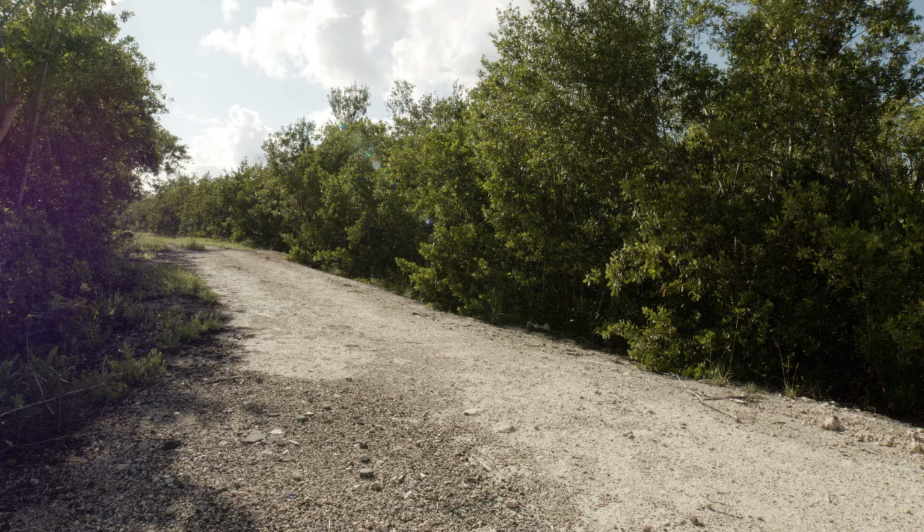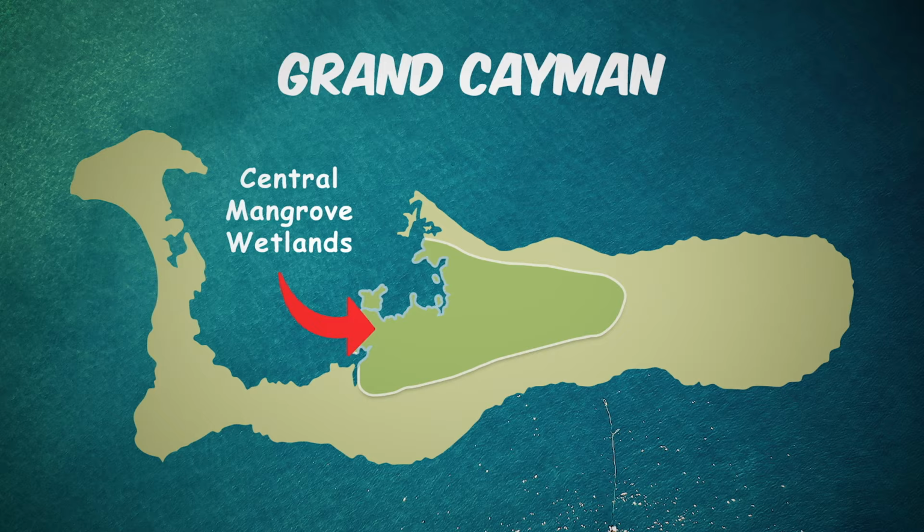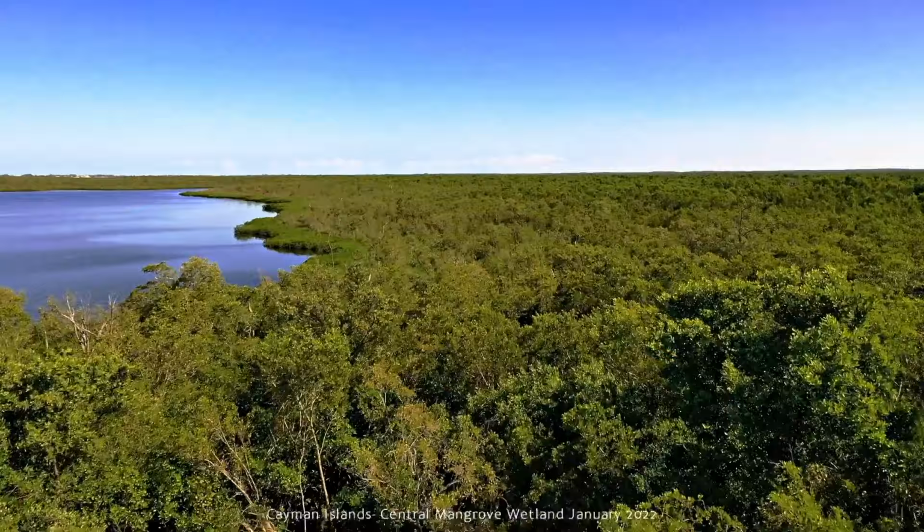This is what we call the Central Mangrove Wetland. It's located right bang smack in the middle of Grand Cayman, and it spans about 8,600 acres, totally contiguous swamp. It's the largest mangrove wetland, contiguous wetland, not interrupted, in the whole Caribbean.